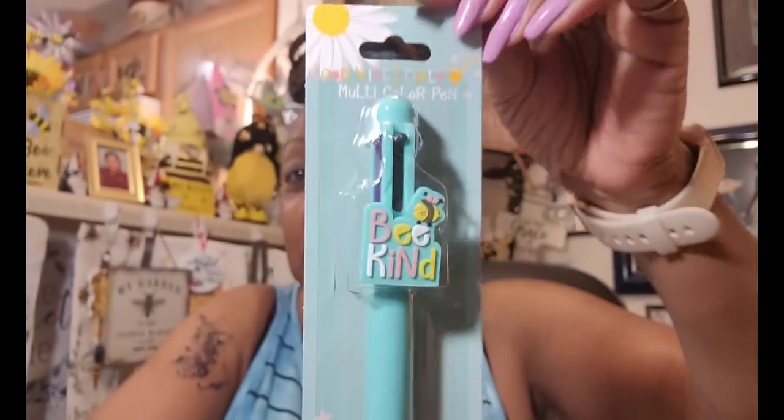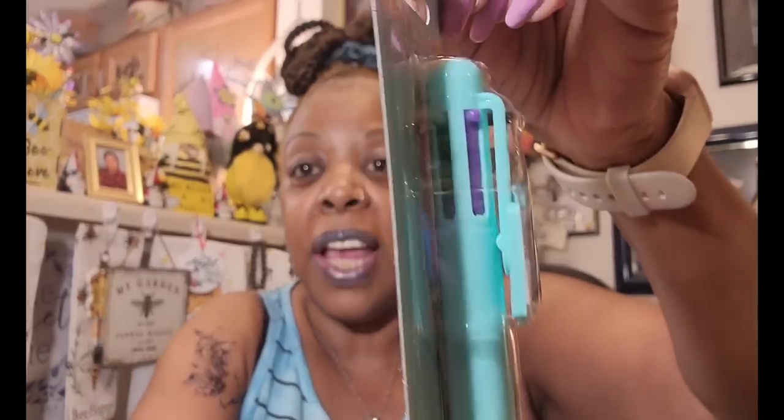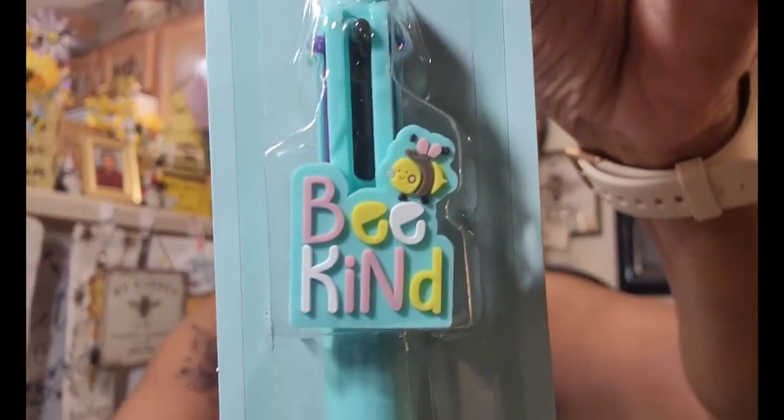This is going right over here in my little pen holder, and it's so cute and it's got the multicolors. So I was like, oh, look at that. I think I've got another one. I might have put it in the B collab. I'm not sure because I think I stuck it in there already, but I just thought it was so cute. So that is definitely for me.